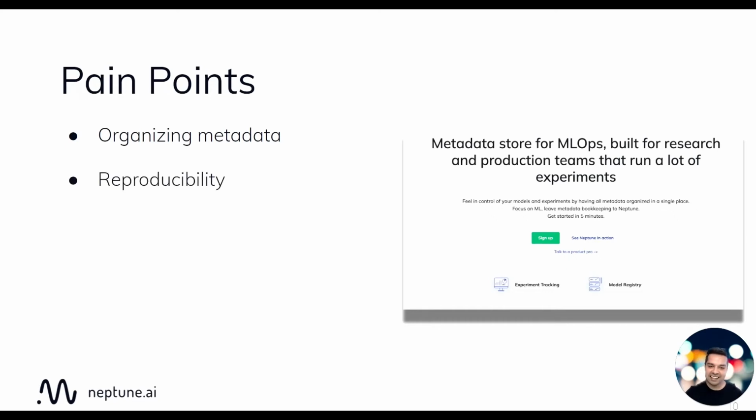Another aspect which I think a lot of organizations struggle with, and rightly so, because it's a very challenging problem, is reproducibility. How do they go about reproducing either certain experiments or certain phases of their MLOps life cycle in general? And again, this relates back to how they organize data as well as how they standardize all the hyperparameters for all these phases.